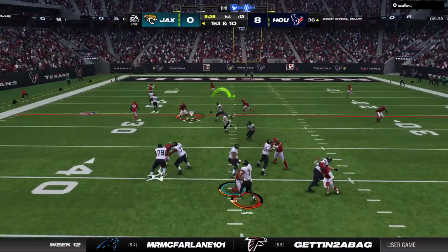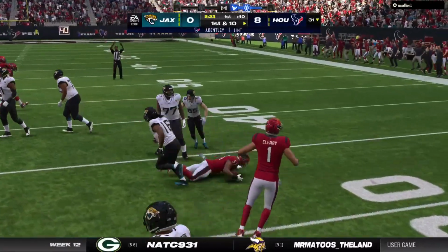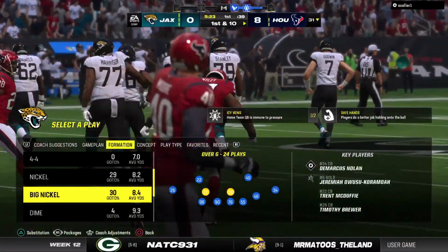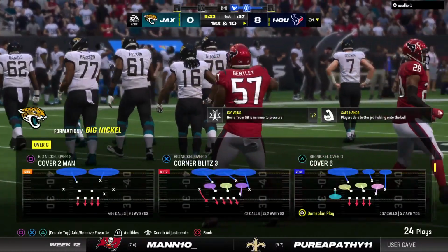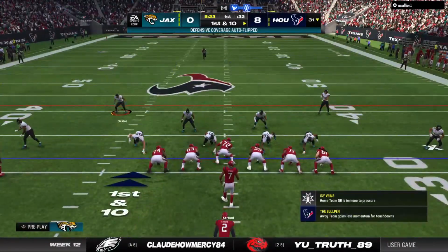Looking to throw, Godwin. Oh, and his early struggles continue. Here's another one intercepted. Picked off by Jerome Bentley. And the Texans will have the football as this is taken up past the 30. Houston's offense already at the line, set to get going.